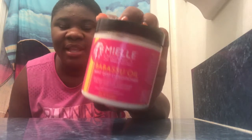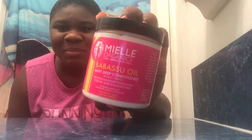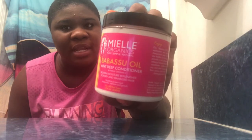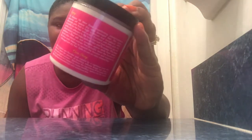It's amazing, hands down. It's in the category of my staples. This is amazing. It smells delightful. It's really strong, but it smells like mint. But it really works. It's really good. And it's a balance between moisture and protein. That's what natural hair sometimes lacks. So this took care of my protein and moisture balance. I also do rotate moisture, protein, moisture deep conditioner, as well as the protein.